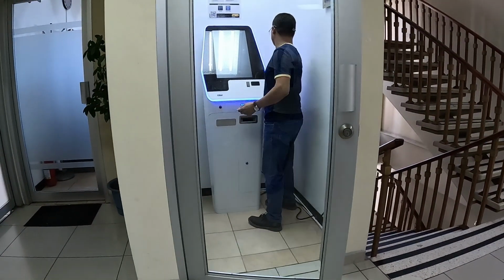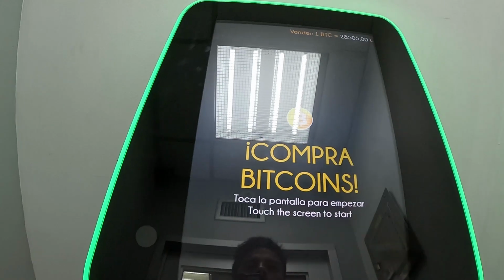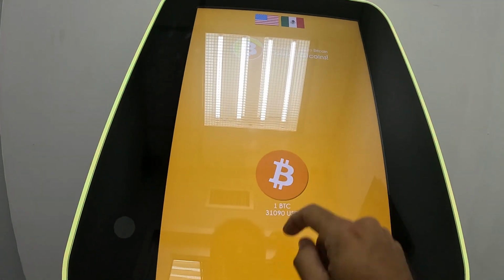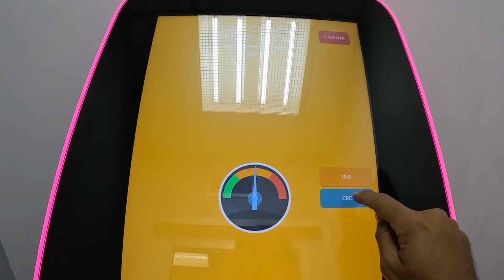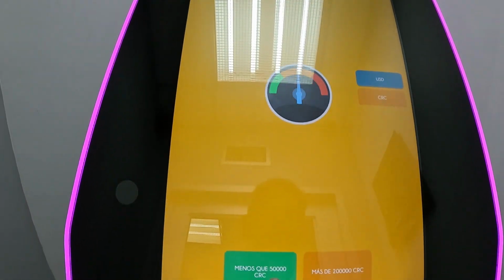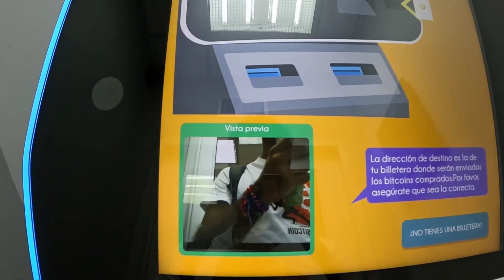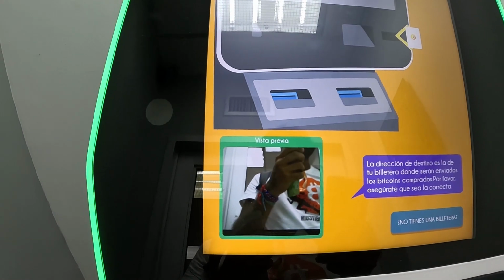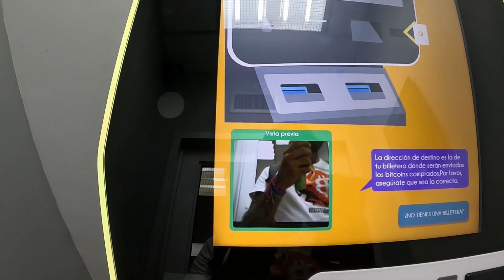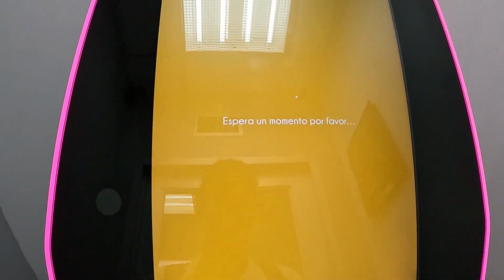Alright, welcome to the Bitcoin ATM by Edina in Costa Rica. Let's go. Compra Bitcoin. Let's click on Bitcoin. I'm going to choose CRC less than 50,000. I have to put my código here, and my código is receive. There's my código that's going in.